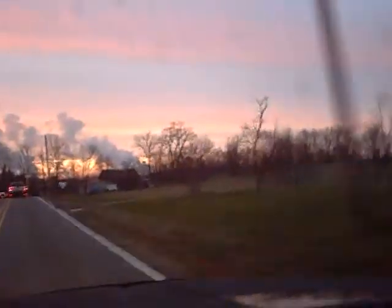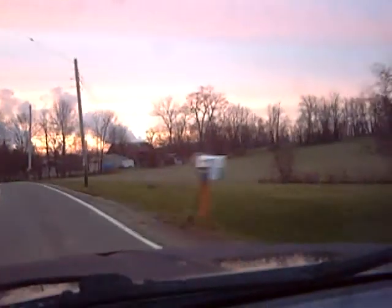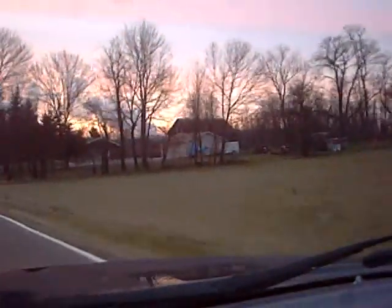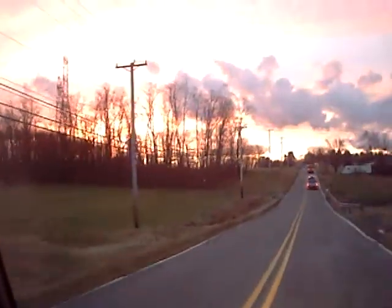Barn right there. That's original reach farm, like 1793 or something, back in Indian days. Asked permission, but yeah, it's got nice.